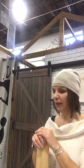Expecting gel medium or Mod Podge to hold anything of significance down is really impossible. So what I always do, if I'm in mixed media and I want something to stay put while I'm painting, is actually use a hot glue gun. I tack things in place and then I'll just paint around that hot glue.